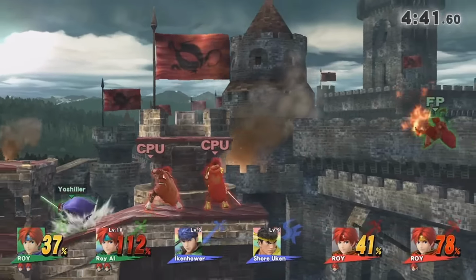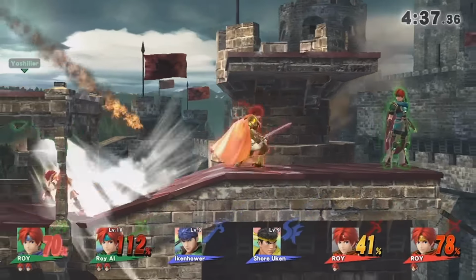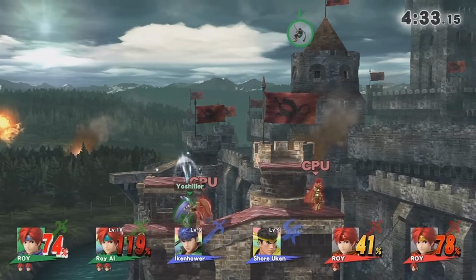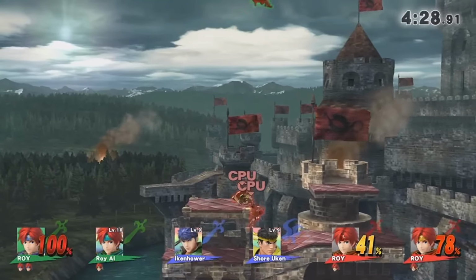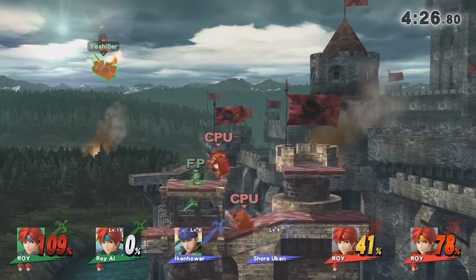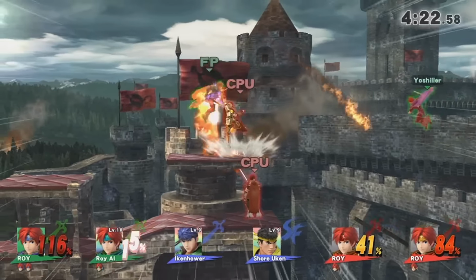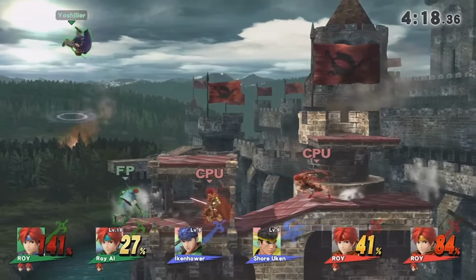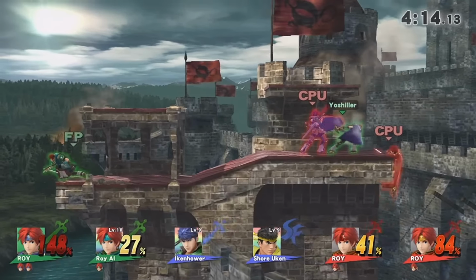Okay, so those Roys were countering. I don't know how advised it is to use Roy's counter. If I was Little Mac, I wouldn't mind countering, because Little Mac's counter is really good. Roy's counter? I don't think it's that good. You're not really supposed to use it, but if you can pull it off, there's not much harm in using it, like that Roy CPU just did. Darn it. I'm scared to attack now, because these CPUs love countering. I could try grabbing him, but Roy's grab isn't that good.